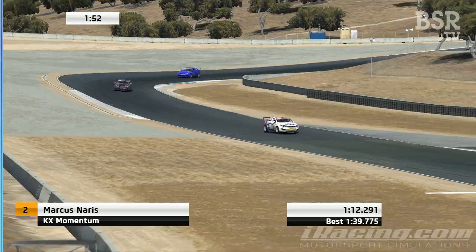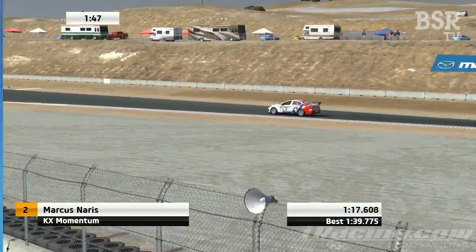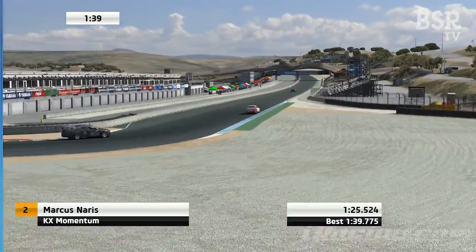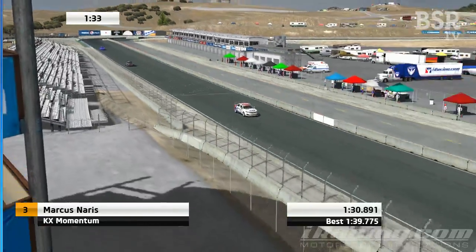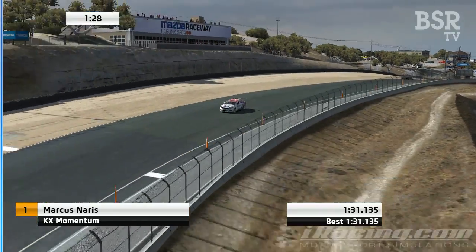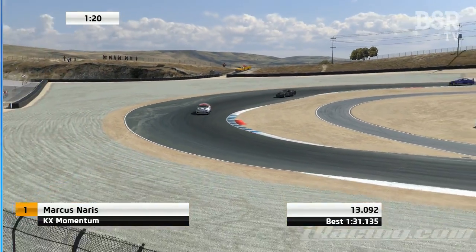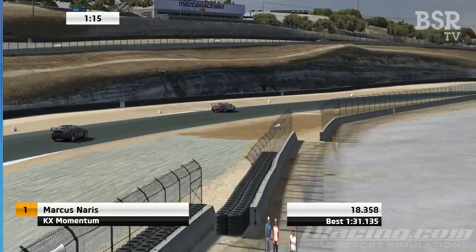Very short qualifying session. Coming round then to the final few corners. Switches across the other side of the track now for the very tight final corner down the start finish straight. Marcus Naris then for KX Momentum comes over the line. It is a 131.1, and that's not a bad lap at all. That is not a bad lap at all. Like I say, I don't think many drivers will get in a second lap in this qualifying session.